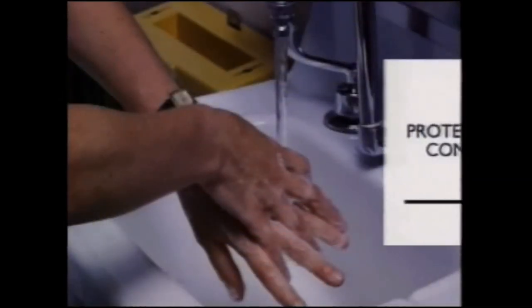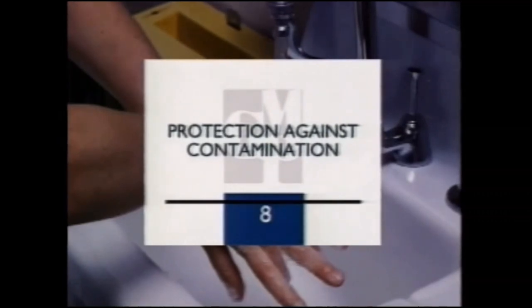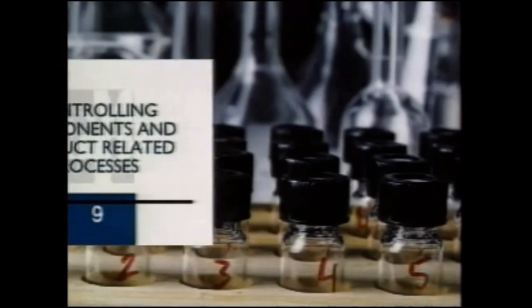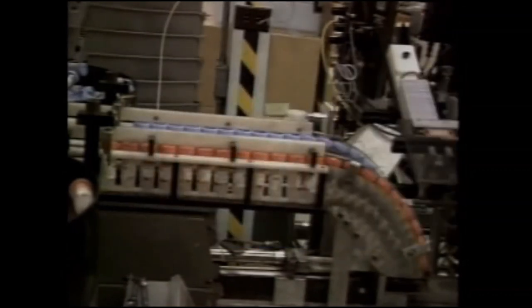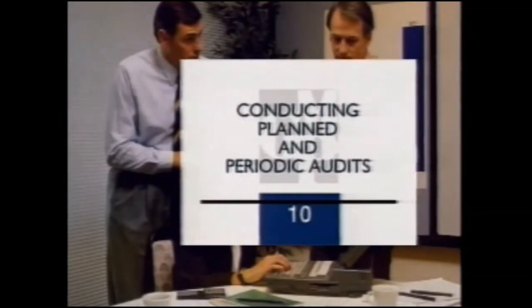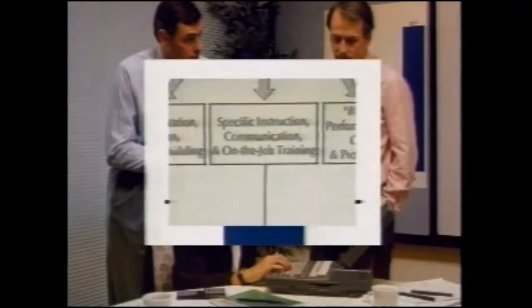Principle number eight, protecting our products against contamination by making cleanliness and hygiene a daily habit. Principle number nine, building quality into our products by systematically controlling our components and product-related processes, such as manufacturing, packaging and labeling, testing, distribution, and marketing. And finally, principle number 10, conducting planned and periodic audits for compliance and performance.